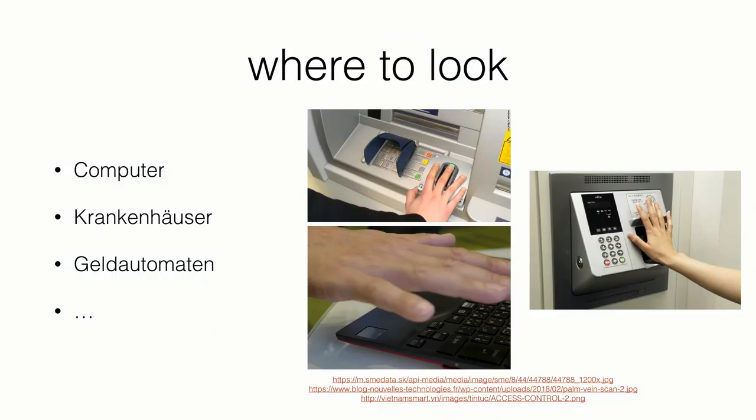I mentioned that this is a very rewarding target, mainly used in Asia, where many computers have the system, but also as a method of access control in hospitals, because they don't require touch, but also in ATMs. And when we visited Japan, we noticed that all ATMs have these systems, but also Brazil, Russia, Turkey, and Poland, so also quite close to home, have opened bank branches where you can withdraw money with vein recognition.